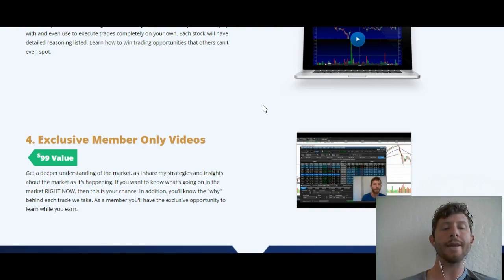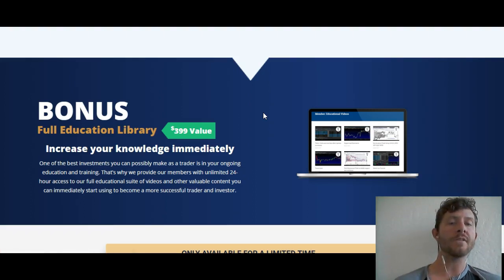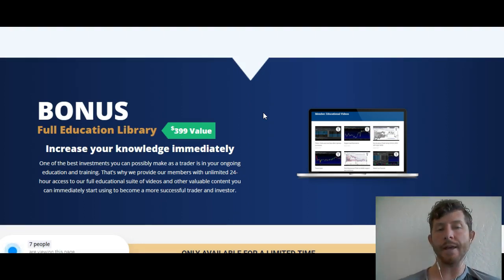The next thing that you're going to get access to is a bonus, and this is access to our full education library, and it is going to enable you to increase your knowledge immediately, because you're going to get access to, first and foremost, our Options Accelerator course. So if you're new to options or you're not confident with options, we have an easy to digest course that explains how we do things in a very simple manner. So you're going to be brought up to speed on options in no time. The next thing, and this is super important here, that you're going to get access to in this education library, is we explain our entire strategy from beginning to end in a very simple and easy to understand way. And that alone is worth the cost of the membership. That one thing right there. But you're getting that and so much more.